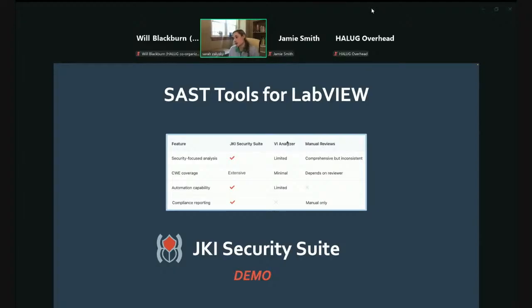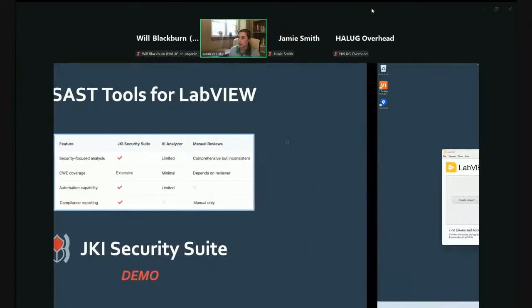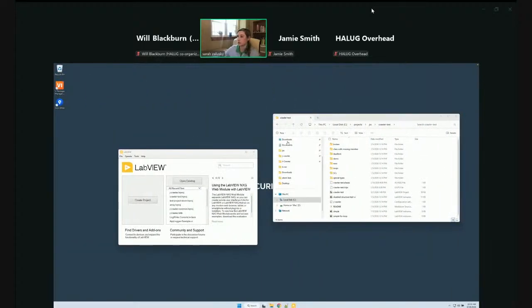And then the last option, this is not really a SAST tool, but this is one way in which we see teams addressing this need, is by doing manual reviews. This is something that's very time consuming. It's something that's inconsistent. But I might have a security checklist where I need to go and review every VI which has been written and identify any security issues which could be in there.